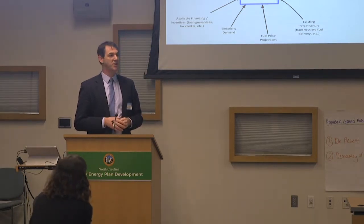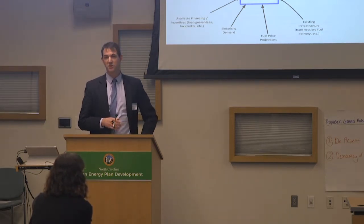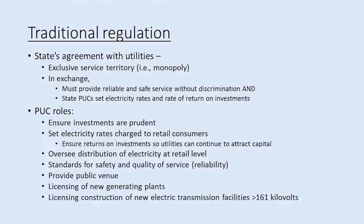And I think for this conversation, as the workshop discussion progresses, I think it's important to keep this broader suite of policy drivers in mind. Okay.